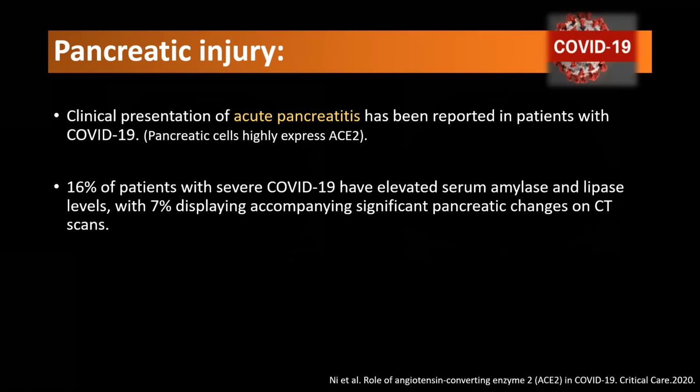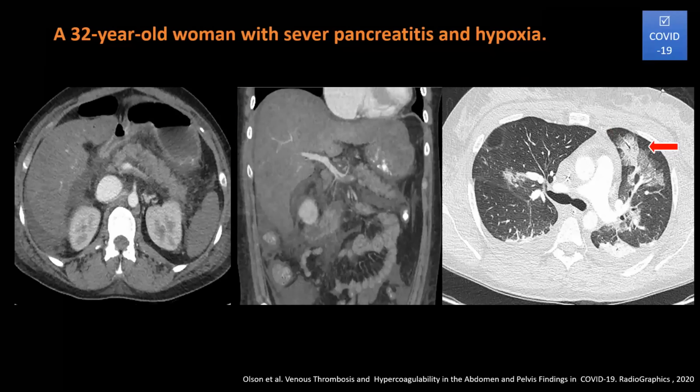Now let's move to the pancreas. Acute pancreatitis has been reported in patients with COVID, as we know, due to the high expression of the ACE2 receptor in the pancreatic cells. And 16% of the patients with severe COVID have elevated serum amylase and lipase, with 7% having significant pancreatic changes on the CT scan.